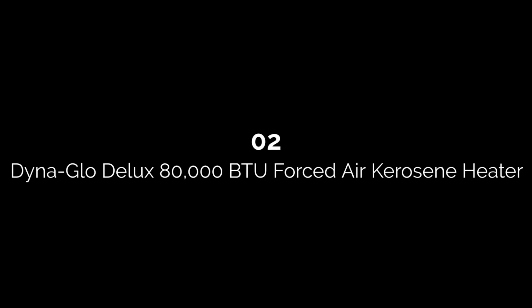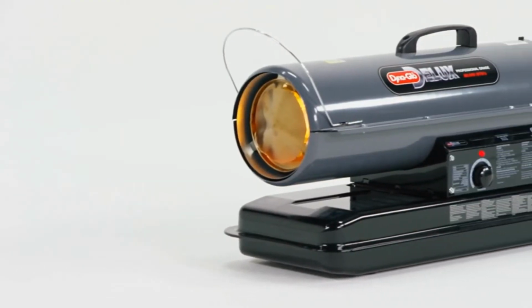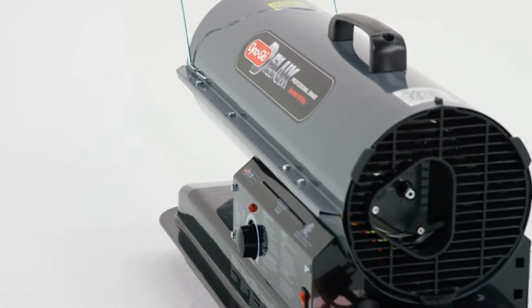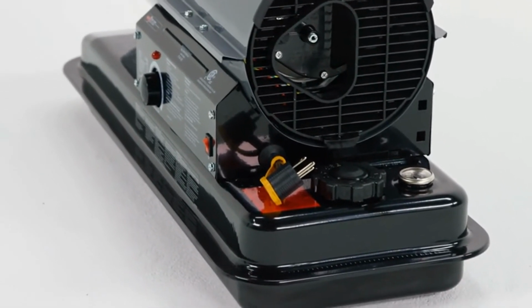Number 2. Dynaglow Deluxe 80,000 BTU Forced Air Kerosene Heater. This multi-fuel powerhouse has never let us down. The forced air torpedo was ready to run right out of the box, and the time-proven design is reliable, effective, and 98% efficient. Built for construction, auto shops, and professional garage applications, the Dynaglow Deluxe can run on K1 kerosene, diesel, heating oil, and even JP8 jet fuel.